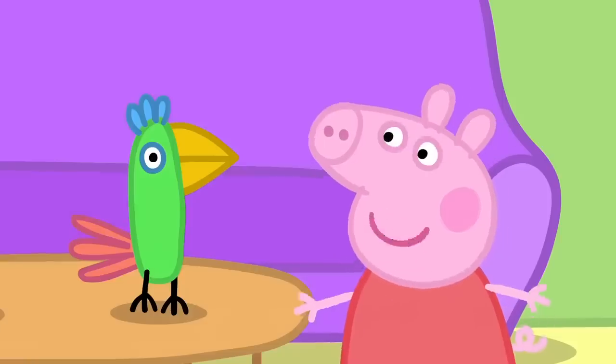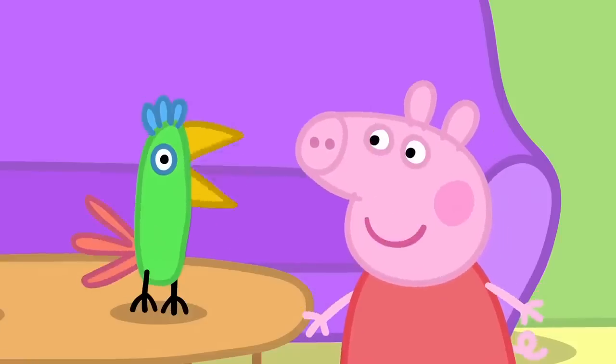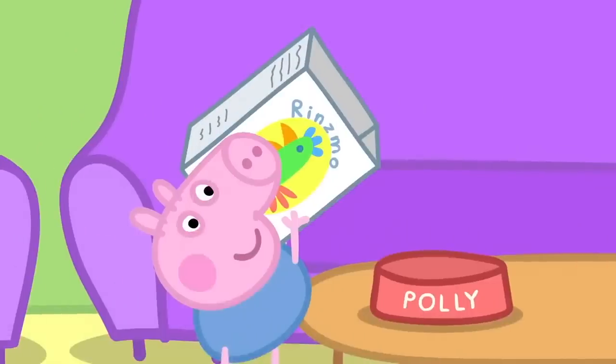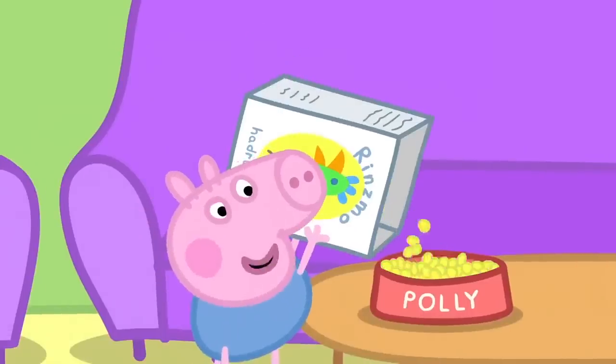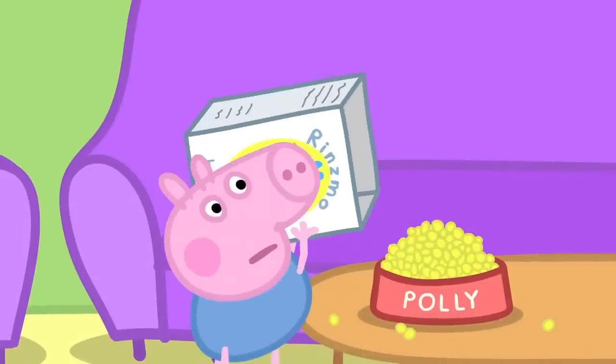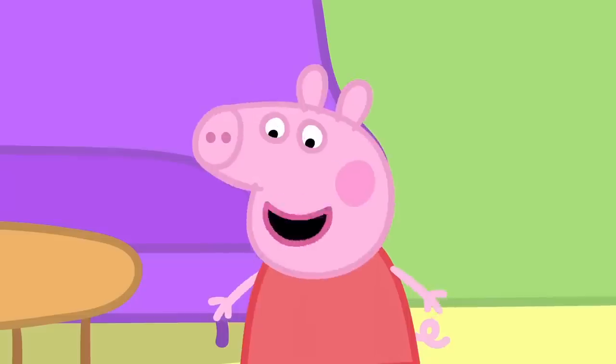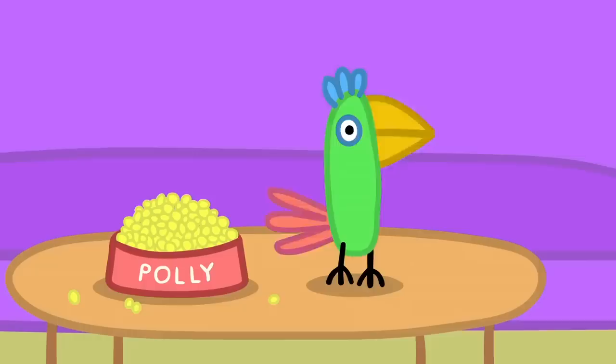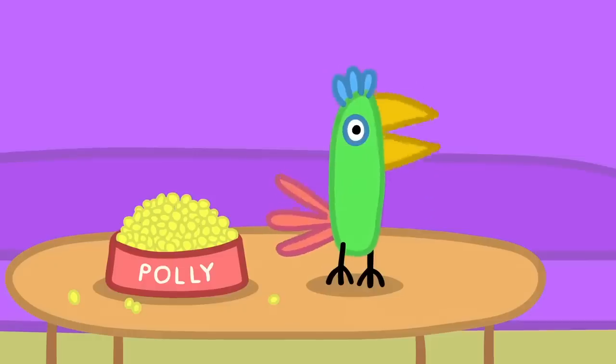Would you like a cup of tea? George has got Polly's bird seed. George, that is too much bird seed. Polly will go very big and burst like a balloon. Pop! Burst like a balloon! Pop!